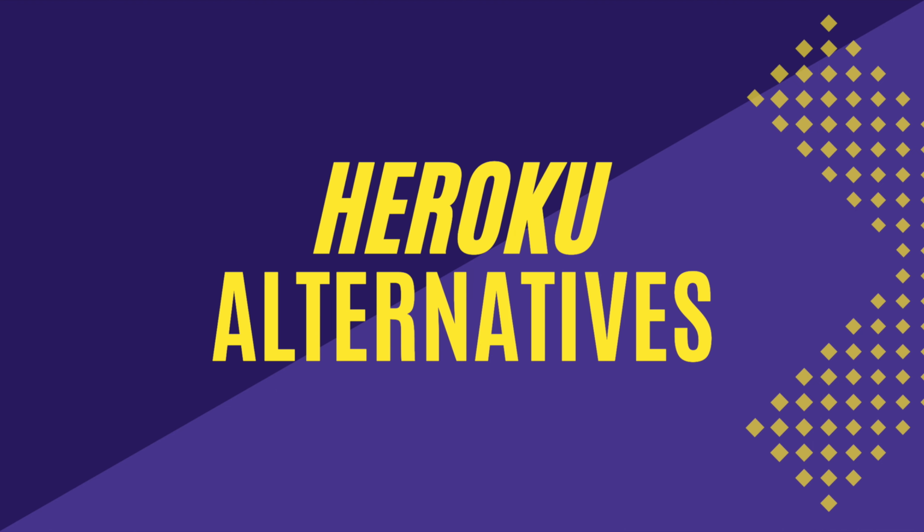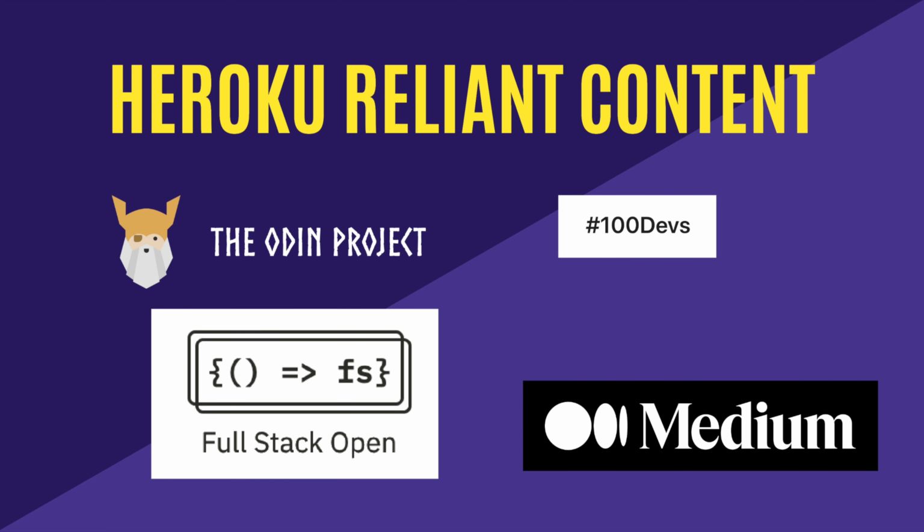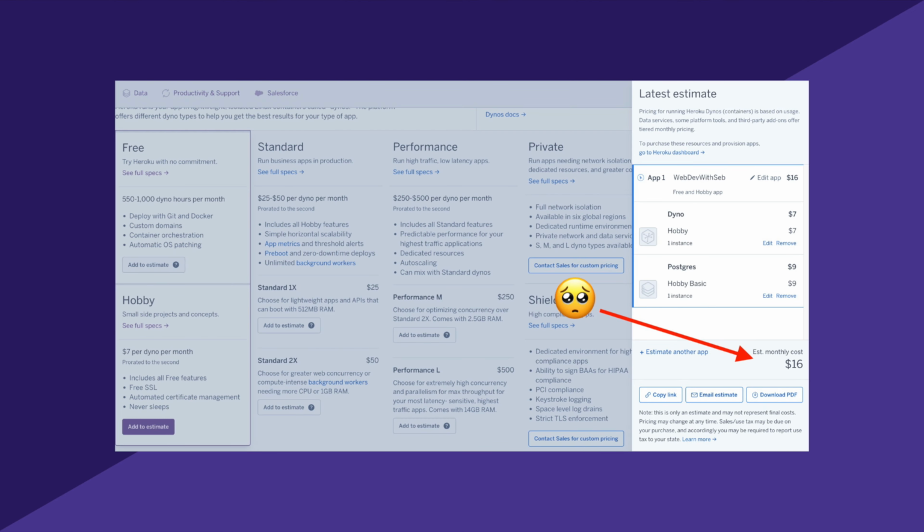In this video, we're going to look at Heroku alternatives. If you haven't heard the news, Heroku is removing the free plan on November 28th of 2022. This is bad news for devs since a lot of tutorials, courses, and bootcamps rely on Heroku to deploy your app to the internet. Once the free tiers are gone, we'll be paying around $16 a month to run a single Dyno and Postgres database.